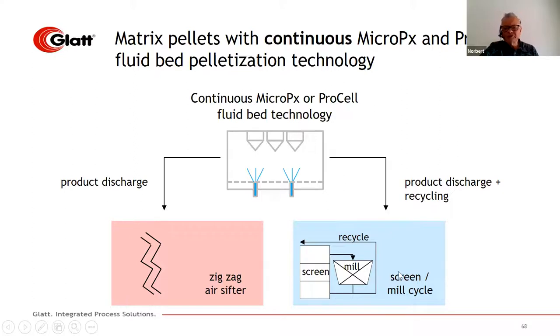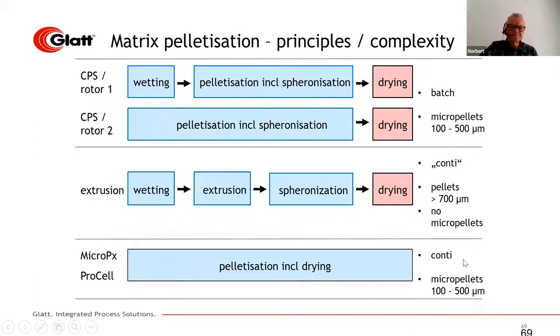We could also mount a so-called screen mill cycle to our continuous fluid bed. That means the discharge of particles can include some larger ones. The larger ones are screened, they go through a mill, and then the milled material is recycled, and only the good-sized ones, the well-sized ones, are kept. All the other material is fed back and recycled.